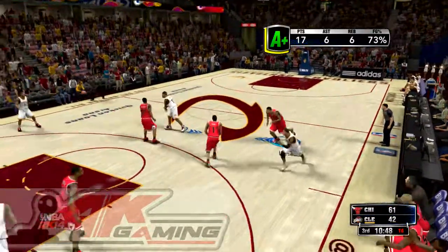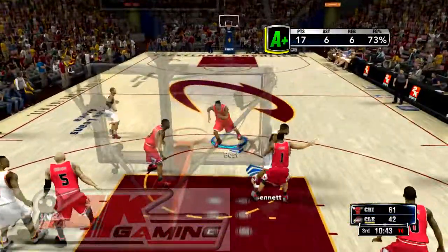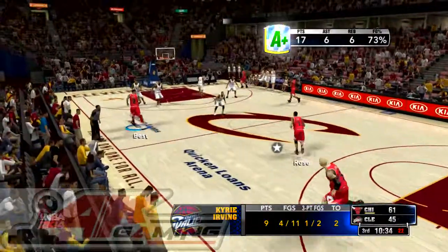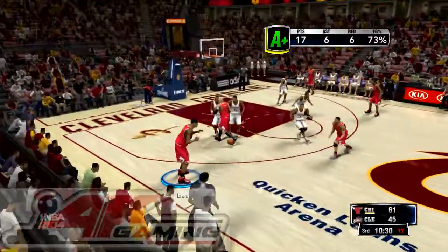Great looks in tight because they're finding lanes to the hoop whenever they want them. Now, here's Bennett. Right now averaging 15 points a game. And that one's good, Irving. Talk about doing a Rip Van Winkle on defense. Come on, guys, wake up. Why are they leaving him open at the three-point line?